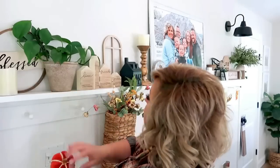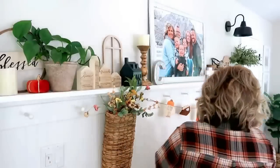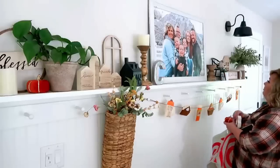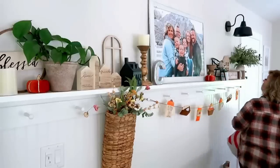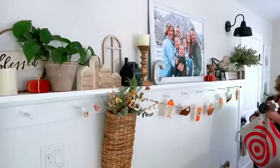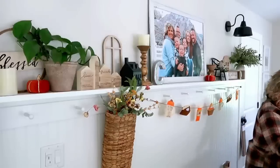Next up, we're going to start working on the shelf. Now, my goal for the shelf was just to add in a little bit of color, and the easiest way to do that was to tie in these sweet little pumpkins. I have just been picking these up at Target every time I go. If they had them in the colors that I liked and in the small little pumpkins, I would just snag a couple. So that's why I'm walking around with that bag. It's like a bag of Easter eggs. It's just a bag of pumpkins.